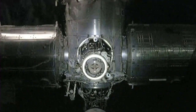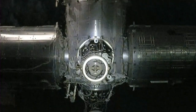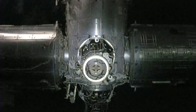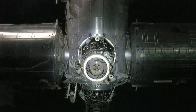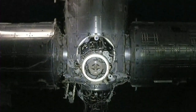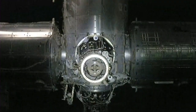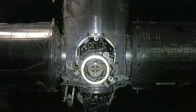All right, confirmation from Amy Dill, the Capcom in Mission Control Houston, to the crew that they are moving in for docking. So we are now 16 meters away from the International Space Station. Again, continuing slowly into the Node 2 Zenith port for docking today. It's such a cool view. It almost feels like we're on Dragon approaching the International Space Station.